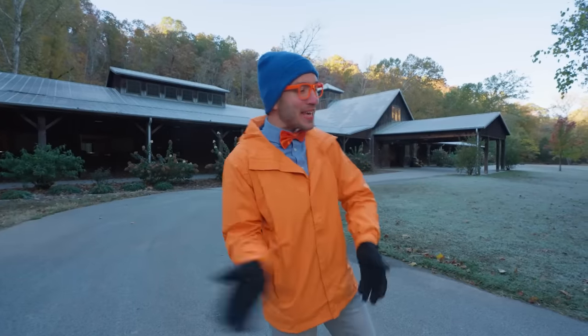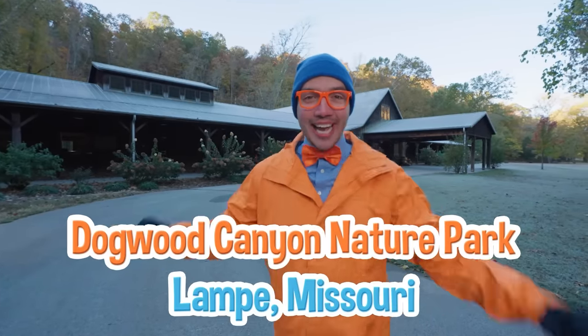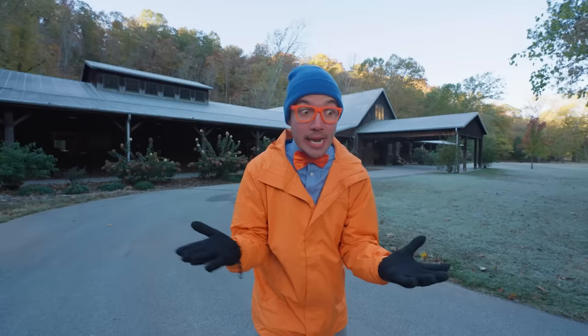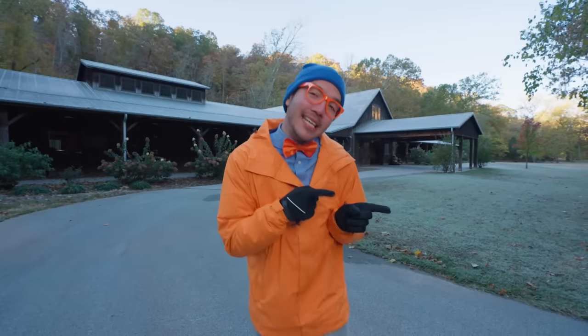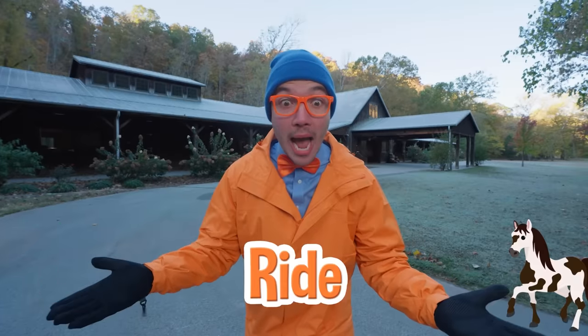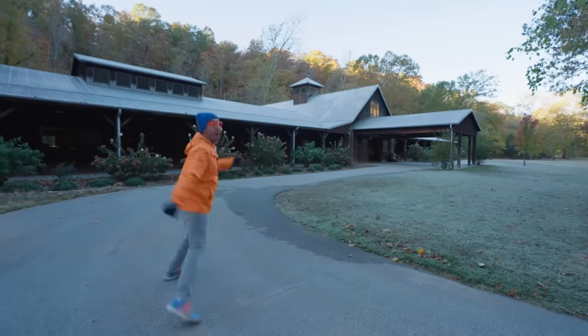Hey! It's me, Blippi! And today, we're here at Dogwood Canyon Nature Park in Lampe, Missouri. And you and I get to go horseback riding. Yeah! We're gonna get to see some horses and feed them yummy snacks and even go for a ride. Woohoo! This is gonna be so much fun. Come on!